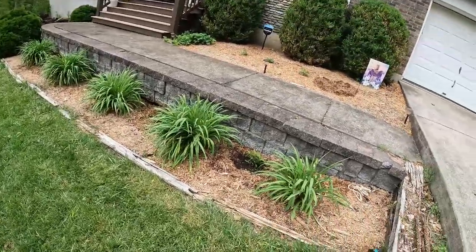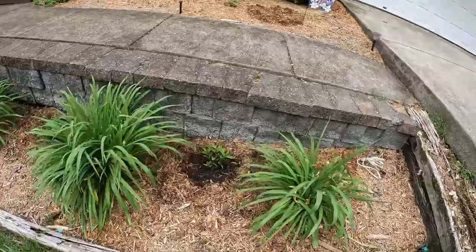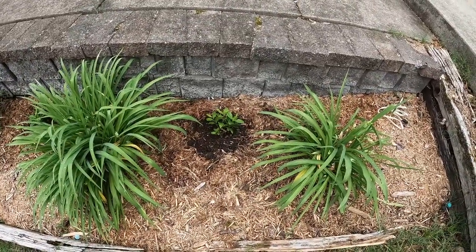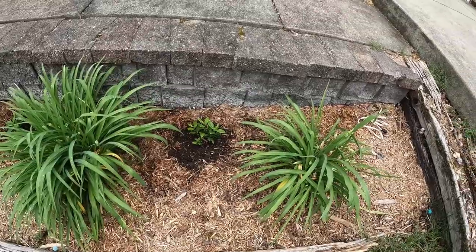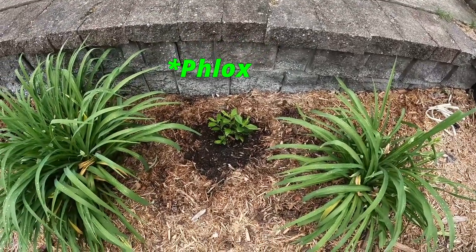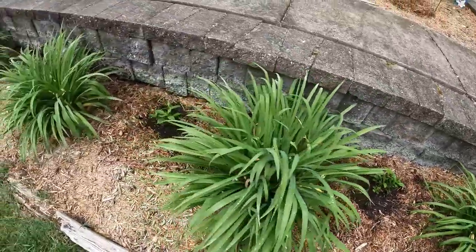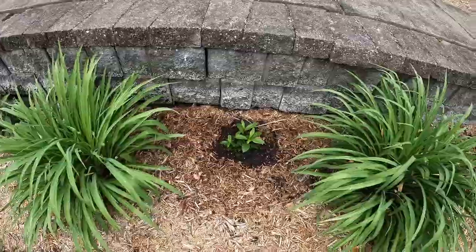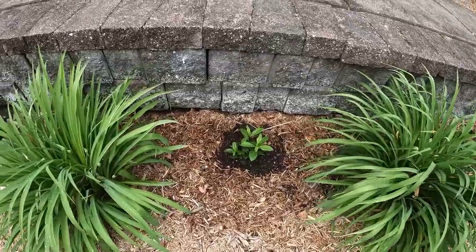So we're on a push this year to plant pollinator attractors, right? So down here we've got some phlox. This is new this year. Unfortunately, this is also a favorite treat of the cutworms. So we're gonna be especially vigilant with that.